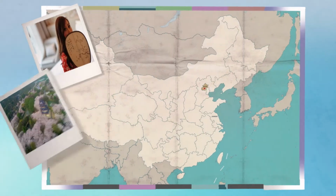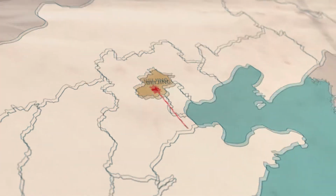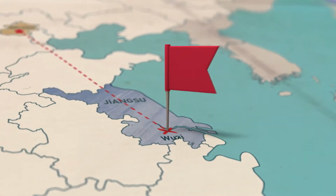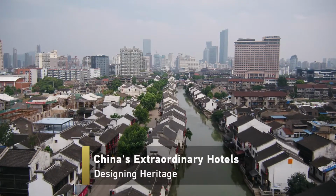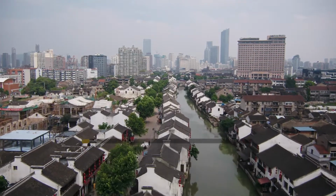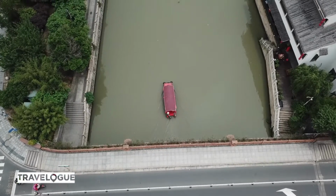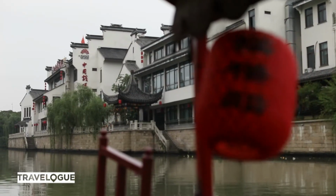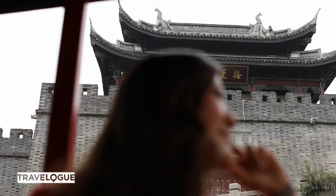Hey everyone, it's Megan here, and you're coming with me to beautiful Wuxi in eastern China's Jiangsu province. Wuxi is part of the region called Jiangnan, which translates as south of the Yangtze River. It's known for being one of the most fertile and lush parts of China. And I'm getting a very Jiangnan-style welcome at this hotel.